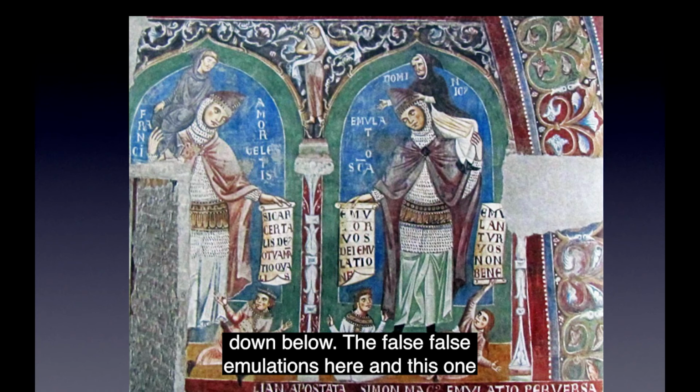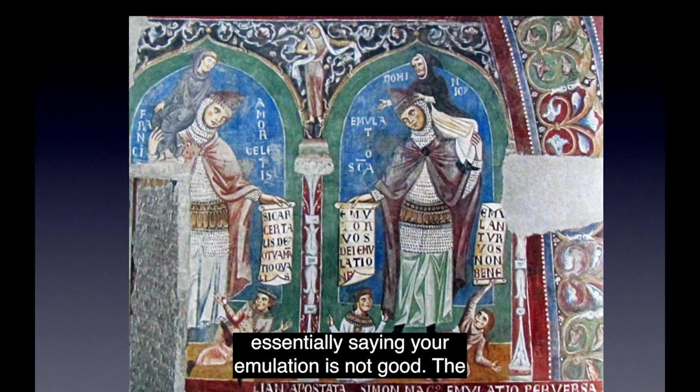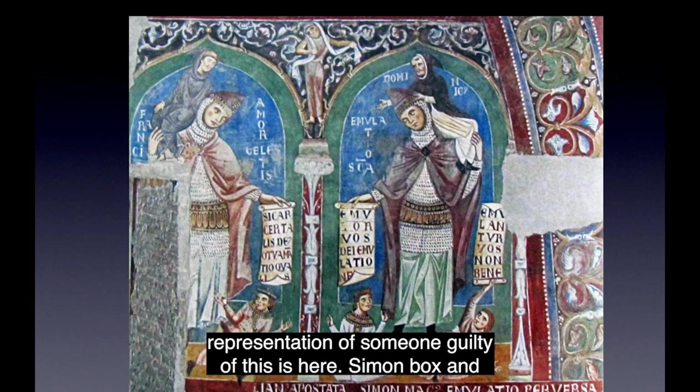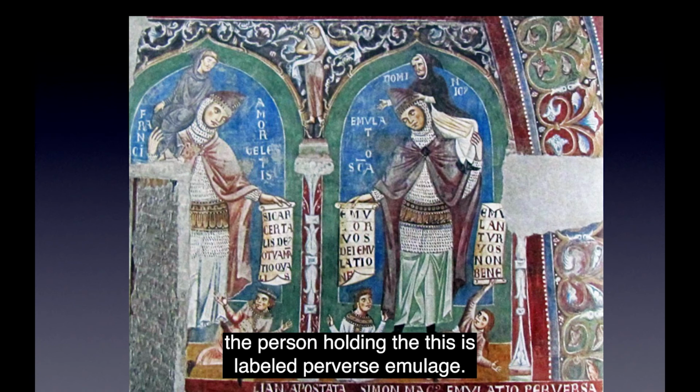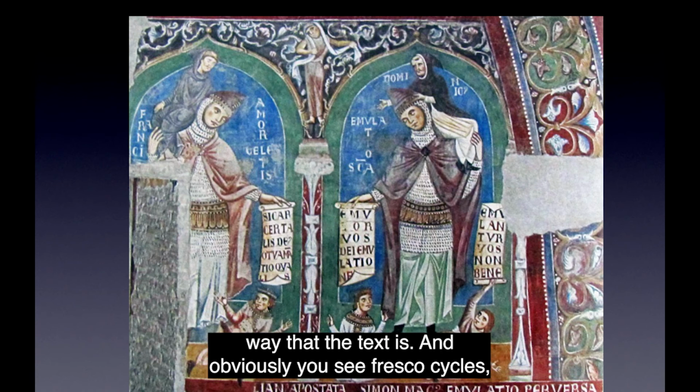The false emulation is here, and this one also says emulation vos non bene, which is essentially saying your emulation is not good. The representation of someone guilty of this is Simon Magus, and the person holding this is labeled perverse emulation. There's a lot of interest, by the way, in the handwriting, the way that the text is written.